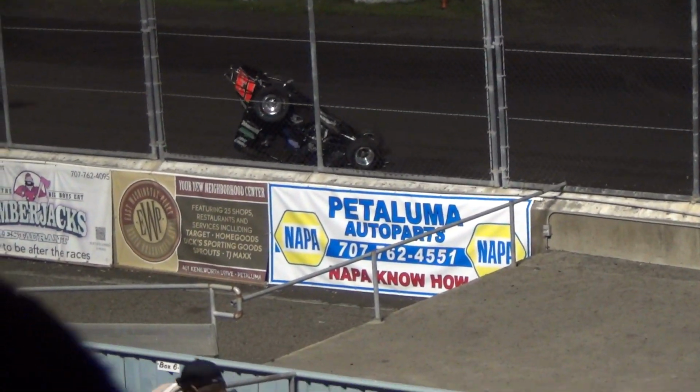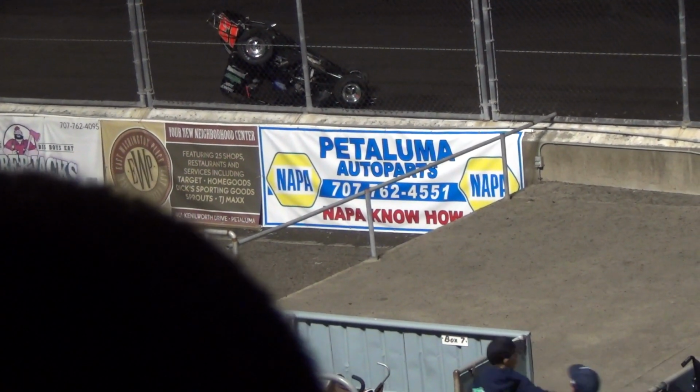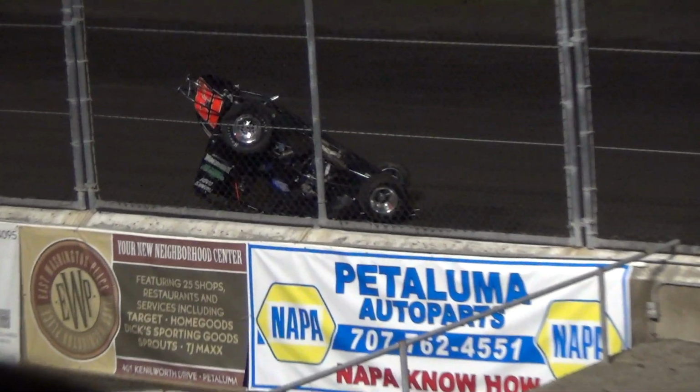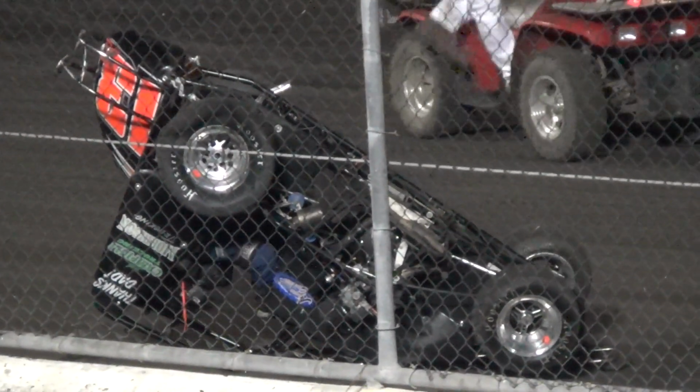Oh, upside down is Bruno Bianchi. Red flag. That was Bruno Bianchi on the front straightaway, upside down in a big way in the 13.